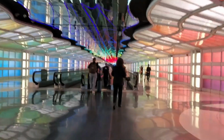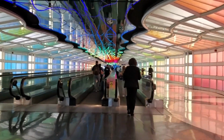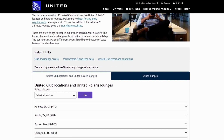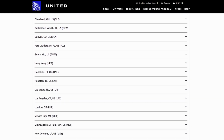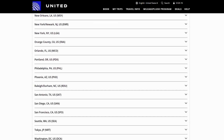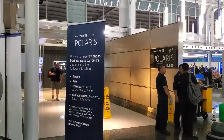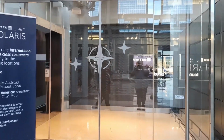Now that we were through security, we had to check out our lounge situation. If you're familiar with flying United domestically, you're probably familiar with United Club lounges. These are located at all of the United hubs, as well as some other airports. And generally, United customers will get some passes for lounge access. However, if you're flying United Polaris, which we were, which is generally just business class for United going internationally, you get access to the United Polaris Lounge.